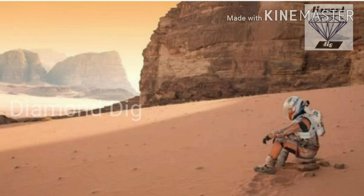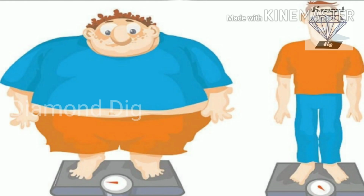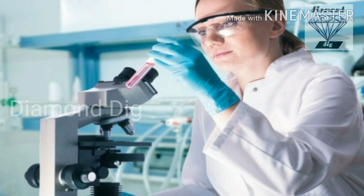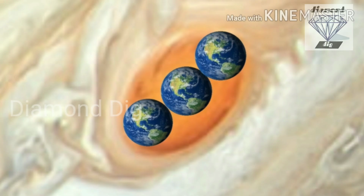A day on Mars, which is known as the Martian day, is just 39 minutes and 35 seconds longer than our Earth's. Due to the microgravity in space, a person who weighs 220 pounds on Earth would weigh just 84 pounds in space. Scientists have found out that the red spot on Jupiter is not just a red spot but a storm which has been going on for billions of years. It is so huge that it could fit 3 Earths inside it.